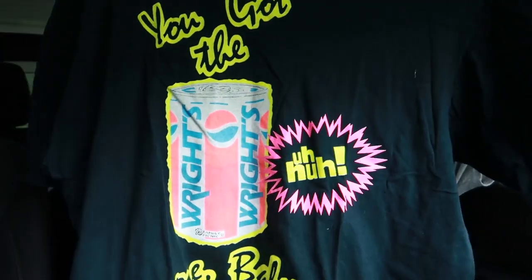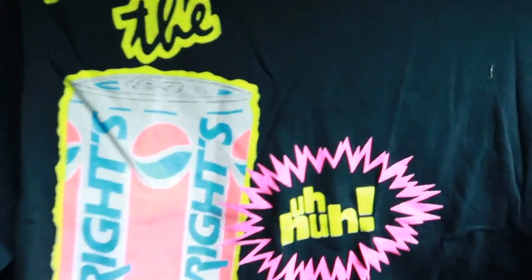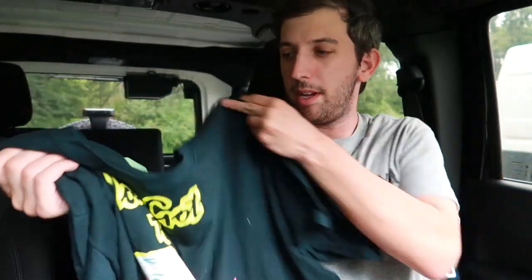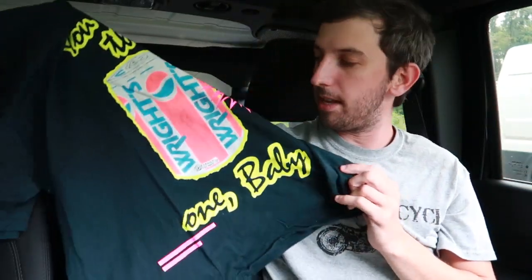And the other thing that I picked up that I want to talk about was this awesome vintage t-shirt. Really has no saying to it. It's like old Pepsi cans on it. Oh, well, that shows up. I don't know, it's some like party shirt, but it is a throwback. It's from 91, 92. And it's that vintage color that everyone likes from the 90s.